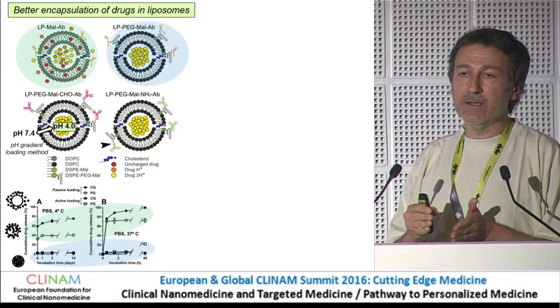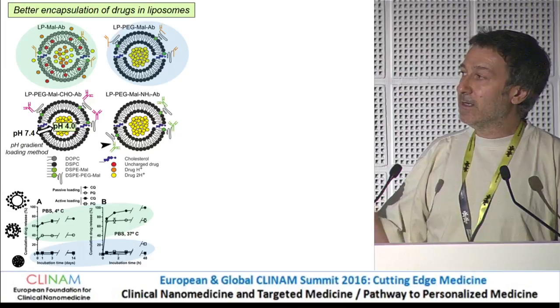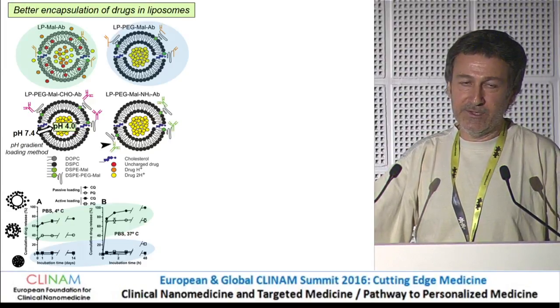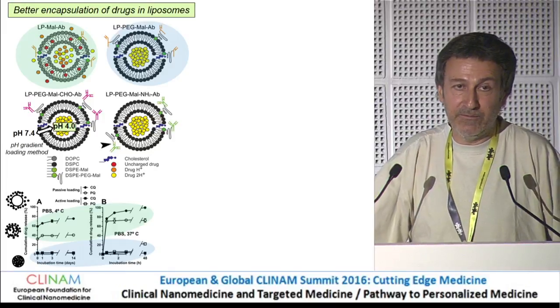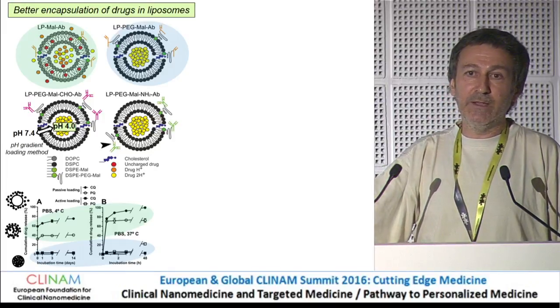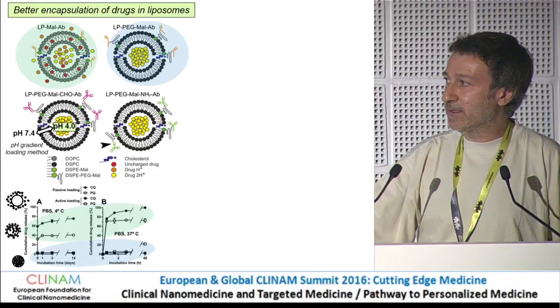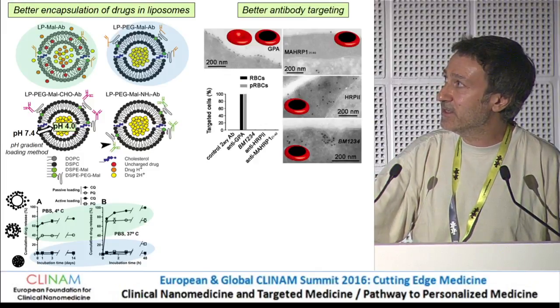In this way, as I am showing below, we can now select between liposomes that release the drugs very quickly, or that contain the drug for a very long time, which, depending on the type of target cell, or depending on the type of drug that you are using, you might want to choose between a rapid release or a slower release along several hours or even days.